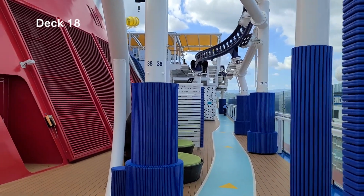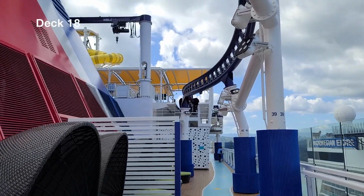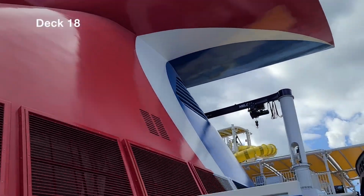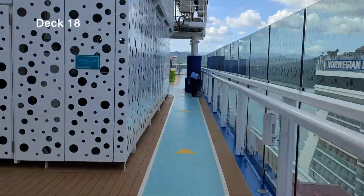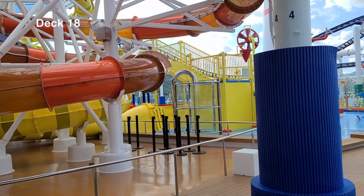Right above us, we have the Bolt roller coaster that goes around the whole deck 18 and off the side of the boat. And there's our oh so favorite Carnival funnel. If we speed through here, we can take a look at Waterworks, Carnival's water park.